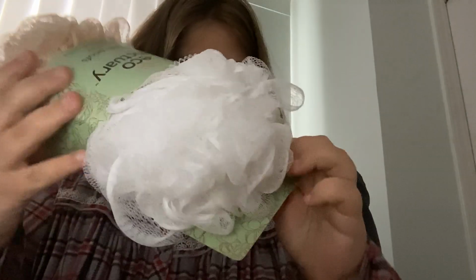Hey guys! I got a Christmas gift from my aunt Vicky, and I want to show y'all what I got. Look at this pretty tissue paper. Oh my god, I've never seen tissue paper like that, but it's pretty. I've been needing some, so she got me what I needed, and that's two new loofahs. And then I got a shirt, which I'm not going to show because I wanted to surprise y'all.